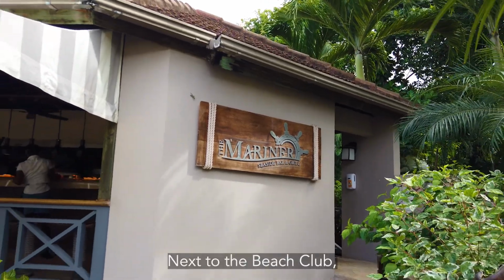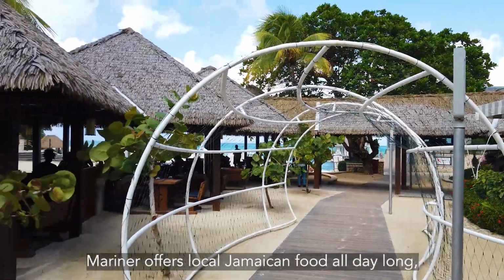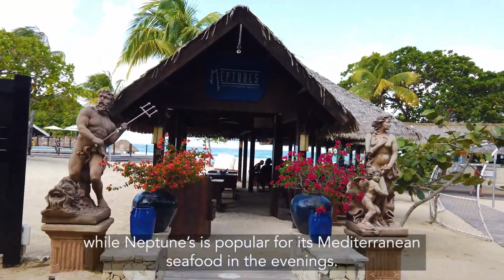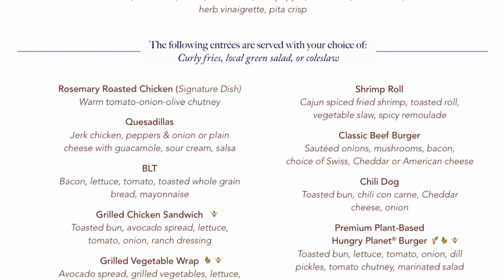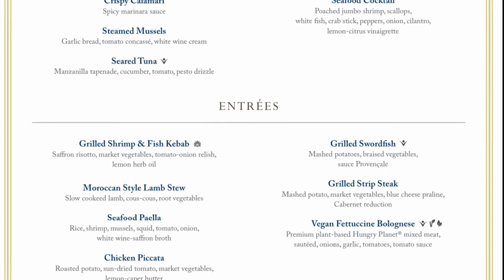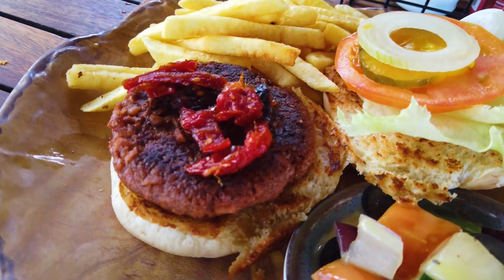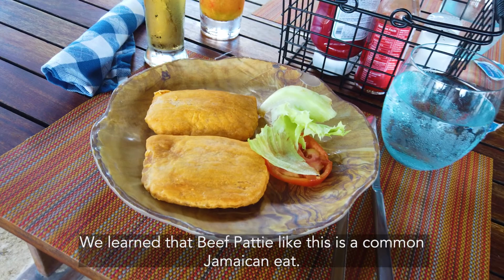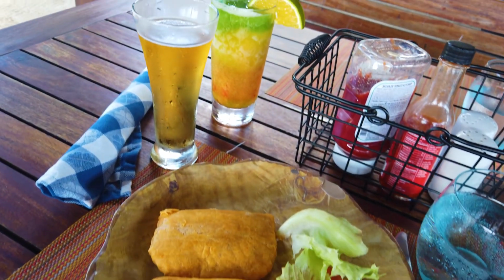Next to the beach club, there is the open-air Marina and the Neptune's. Marina offers local Jamaican food all day long, while Neptune's is popular for its Mediterranean seafood in the evenings. We learned that a beef patty like this is a common Jamaican eat.